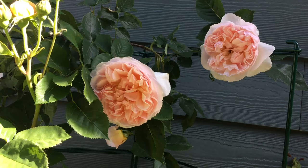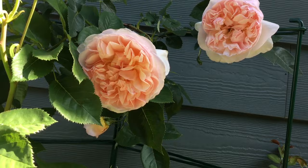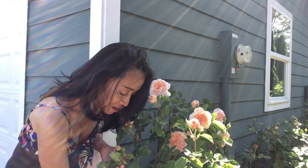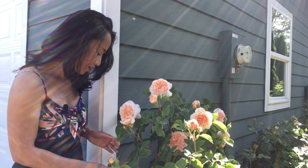So yeah, this Evelyn here is actually doing that. I will show you some buds in here that are proliferating, which is actually beautiful in a way.